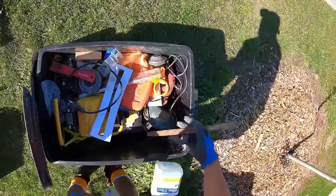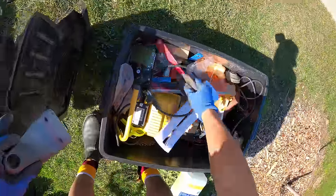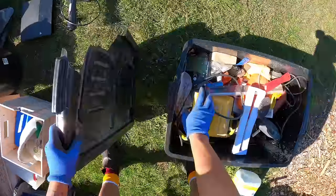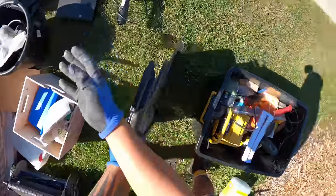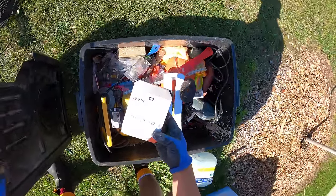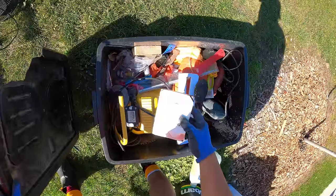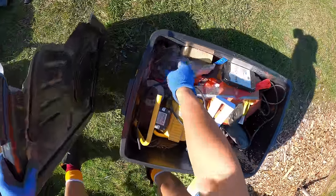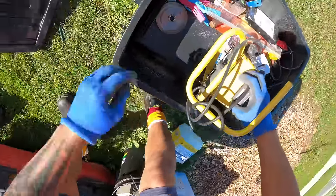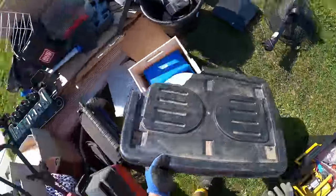Got a file. Tools. Hard drive. What? 10 terabyte? Brother. Interesting. I think I'm gonna... What is this box? Computer. All right, let's take the whole thing.